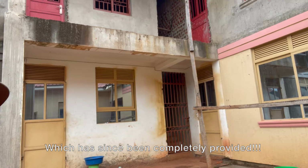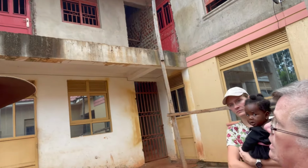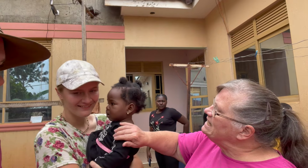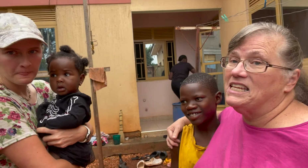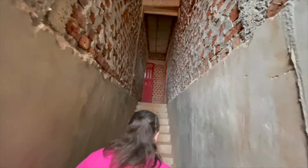We need about $40,000 U.S. to finish out upstairs. It's totally just roughed in. And so we're praying the Father will provide. This is Lisa. Say hi, Lisa. Hello. Timothy's one of the orphans who's going to be living in this house with his brothers and his sister.